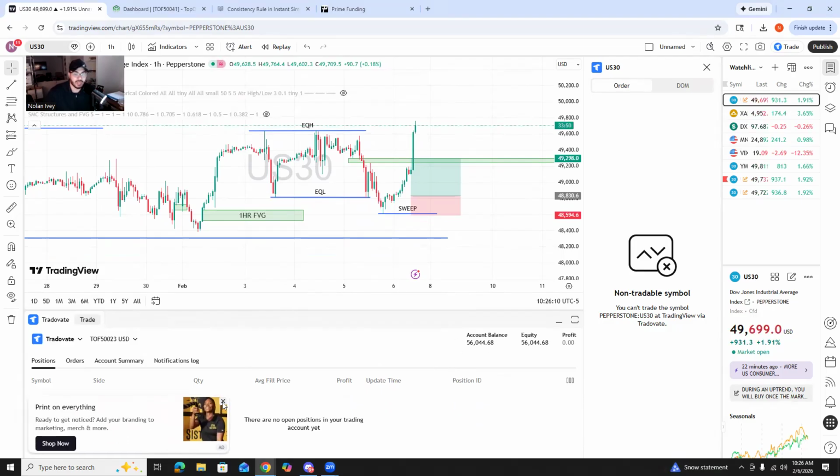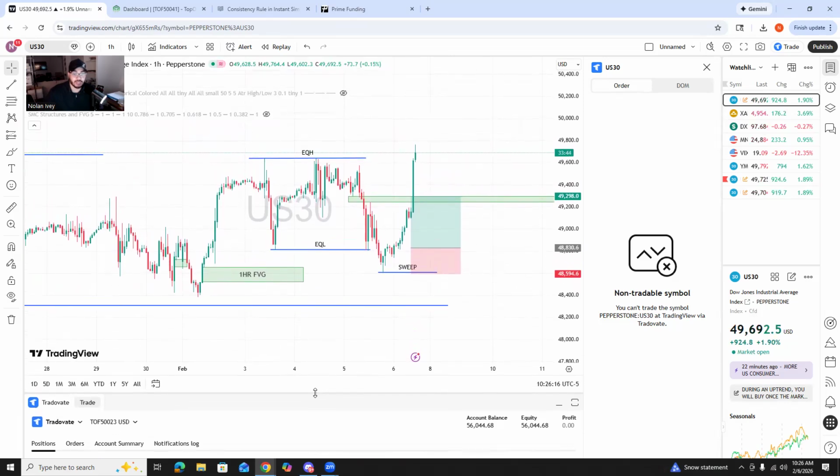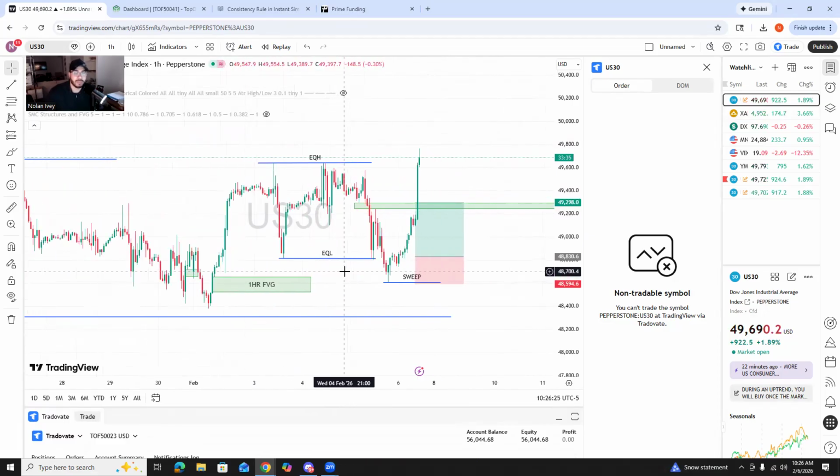But before I do that, I'm going to break down the overall setup that I took last night, which helped me end off this week at around $9,300 in profit. So the setup is pretty simple, right?